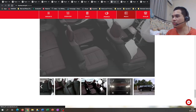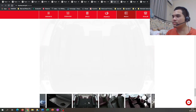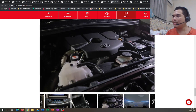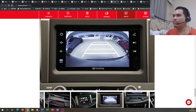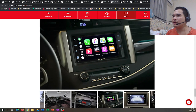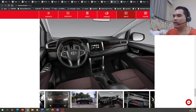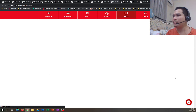Here we go. Some more pictures. Yeah, you got a tray table. Transmission still remains the same. Screen's a bit smaller, but would have been cool if it's bigger. But you get what you get. Your very own cool box. Yeah. So yeah, that's the Toyota Innova.